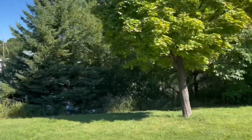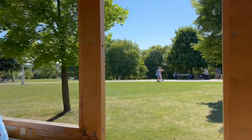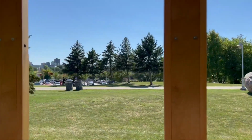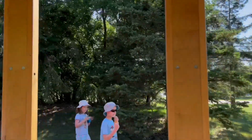Coming up here on the right, you can see this big rock with the chain attached to it. I've been told that this is multiple things. I've been told that it's meant to represent old anchors that they had before they had iron ones. I've been told that it's an art installation. Personally, I just thought they were trying to keep the rock from getting away.